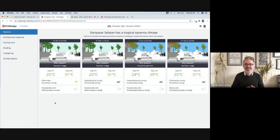This is a fictitious high school in Bali, Indonesia. And one of the first things that we wanted to do with the product was to help someone communicate to their client or talk to their client intelligently about the weather around their climate. So you can see here that we take the weather file from Denpasar Airport, and we do hourly analysis on the weather data, break that information into seasons, and provide some storytelling to our customers about how they could talk about the weather in terms of climates, and then in terms of what each season is like.